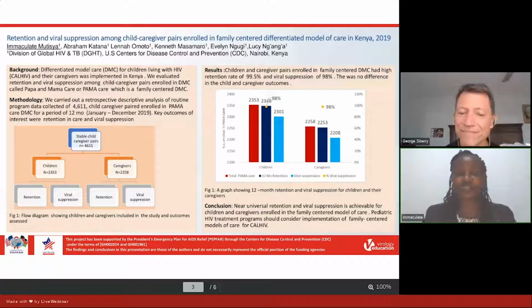And we conclude that it is possible to get near universal retention and viral suppression for child caregiver pairs who are enrolled in longer TCS, getting longer appointments for as long as they are stable at baseline. And probably moving forward, we may want to consider this cohort for much longer TCS, like 6 months. And that will allow clinics to focus on stable children who are sicker, who need more time and effort from the healthcare providers. Thank you, and over from me.